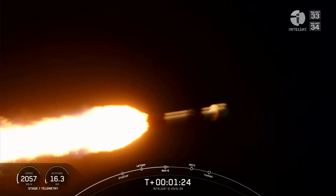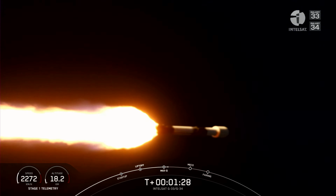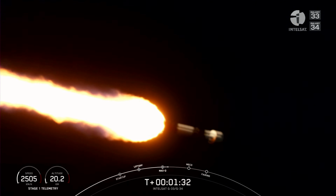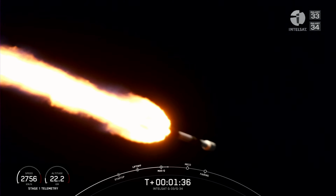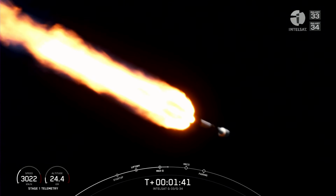Now, going back to what I was saying about going horizontally, a rocket needs to go about 17,500 miles per hour to get into orbit. So our velocity is going to keep ticking up. You can see that on the left-hand side of your screen to take these satellites to their ultimate orbital destination.